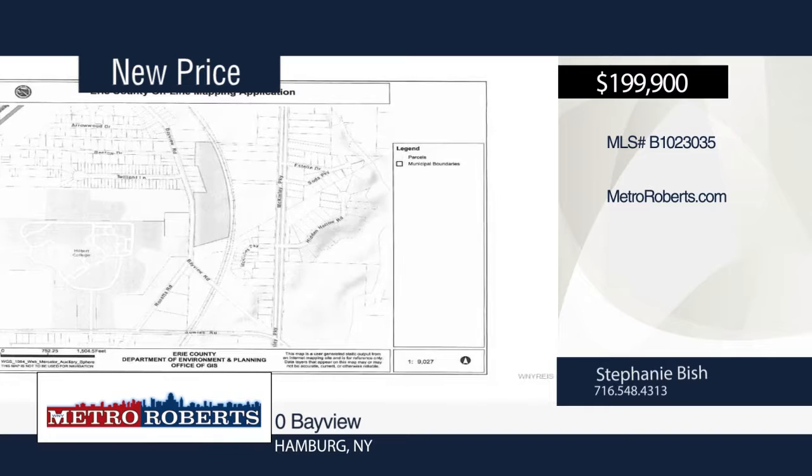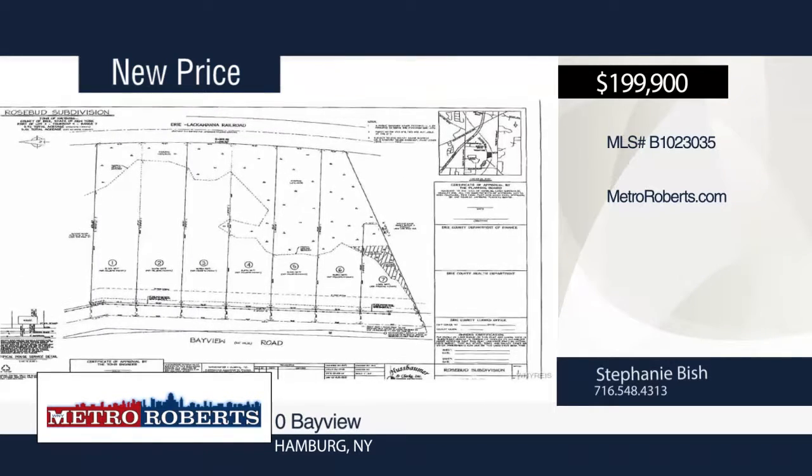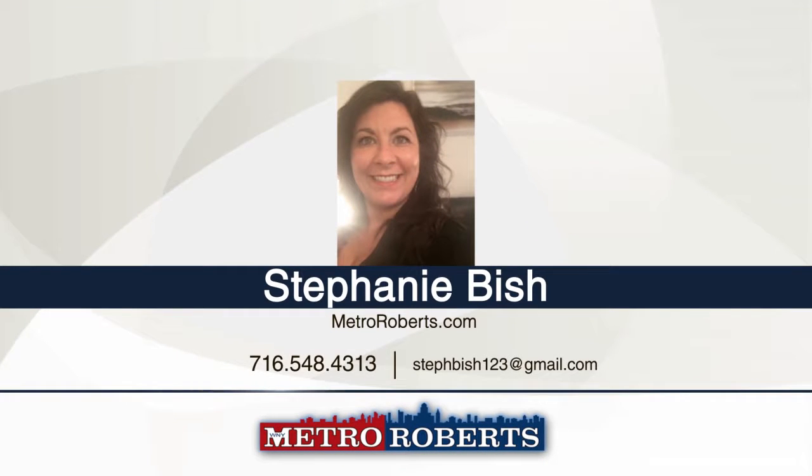This subdivision is in a great location, only minutes from the village of Hamburg, NYS Thruway, and just 20 minutes from downtown Buffalo. For more information, contact Stephanie Bish.